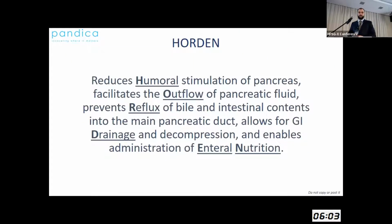We therefore propose a method that may be able to break this pathological vicious circle in the early days of acute pancreatitis. In particular, our method aims to reduce humoral stimulation of the pancreas, facilitate the outflow of pancreatic fluid, prevent reflux of bile acids and duodenal content, and simultaneously enable gastrointestinal decompression and provide enteral nutrition. We hope that this method would help prevent progression of acute pancreatitis and development of its complications.